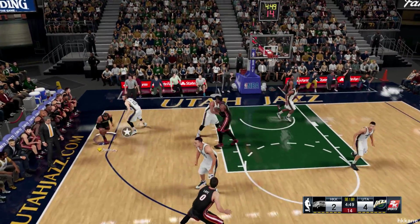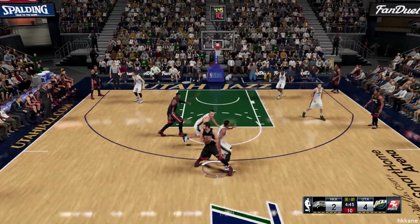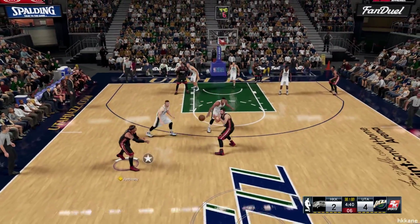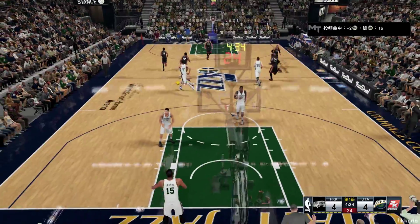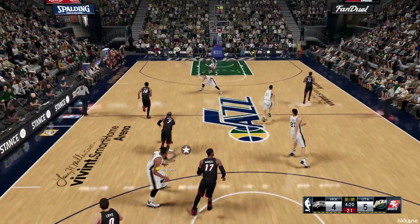Now here's Love. Hibbert with a screen on Gobert. Wallace with it. Favors picks him up. Outside Anthony. Nice ball movement by San Antonio. Shot's good. DeRozan's got his first 2 points. So he makes 1 of 2 as the second one misses.